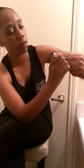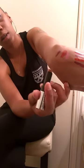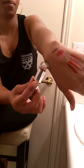Okay. Now, the name of this one is Rebot Love, and the number is A034. It's a nude color. We're going to put that right here to the side of those. That's Rebot Love, a nude color right here. So, that's pretty. Nice color.